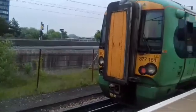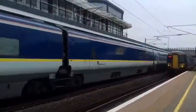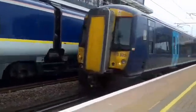With the other one on the rear. Now arriving is 375622. Thank you. With 375712. 375.